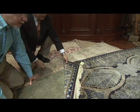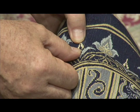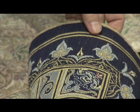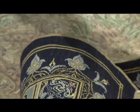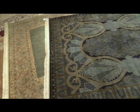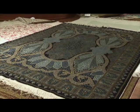Yes. For example, this one, when we put a measuring tape, we can count 8 knots here. 8 times 8, 64 knots per square centimeter. Is that good? Yes, it's for the floral side, for silk rug. This is very good. What does a carpet this size approximately in U.S. dollars cost? This pure silk with this original pattern, U.S. dollars, around $40,000. This is a serious carpet. It is a very serious carpet.